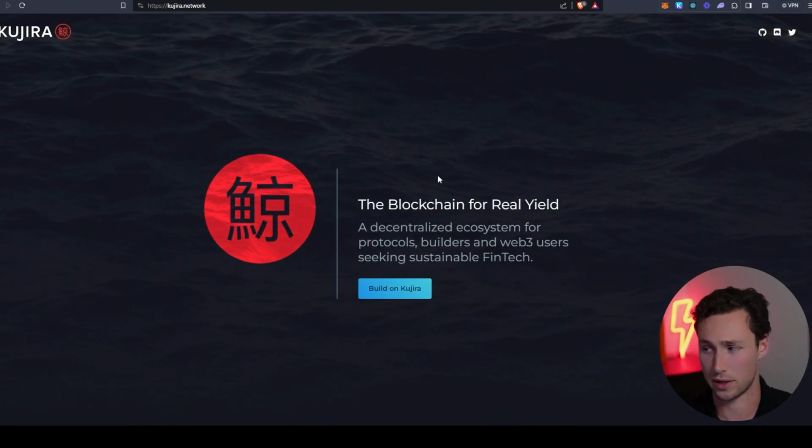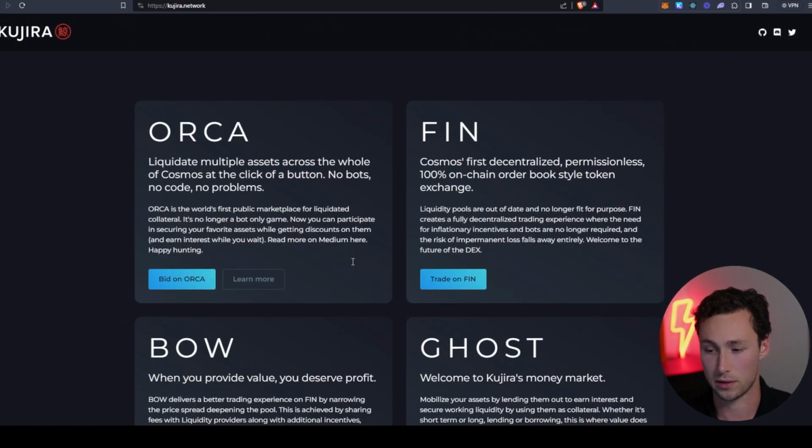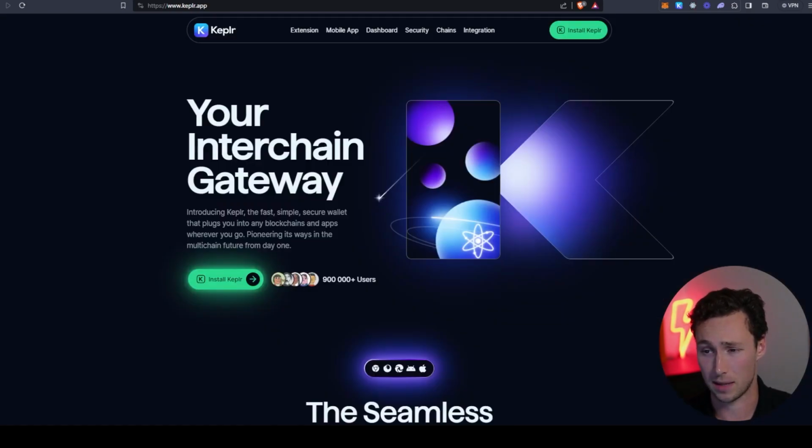How do you get started with it? Well, to start, you are going to need a wallet that's compatible with Kujira. If you're using crypto on mobile, they have their own wallet known as Sonar. However, if you're using it on desktop like me, then you can use the Kepler wallet.